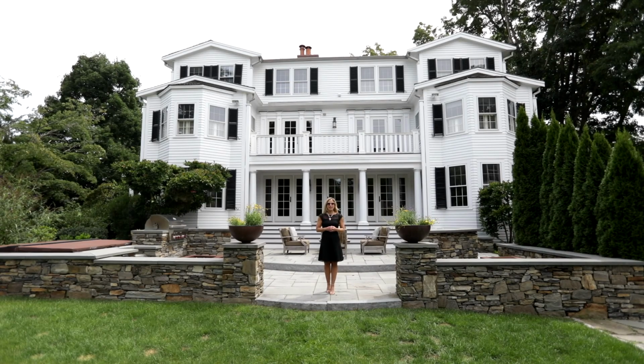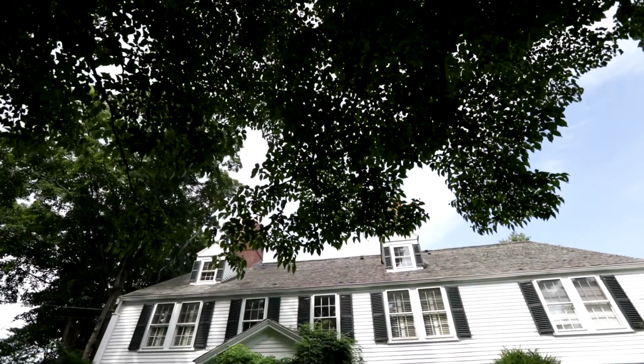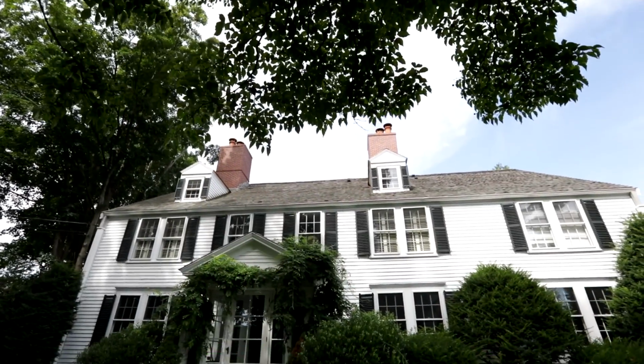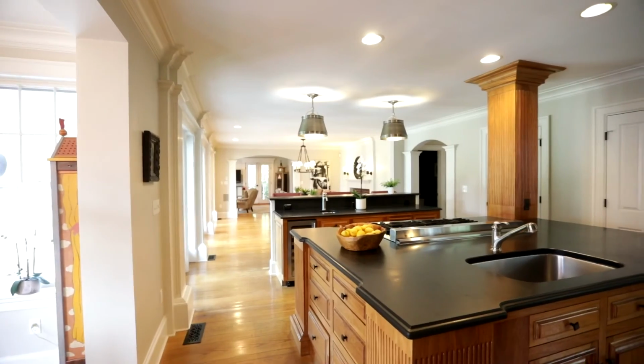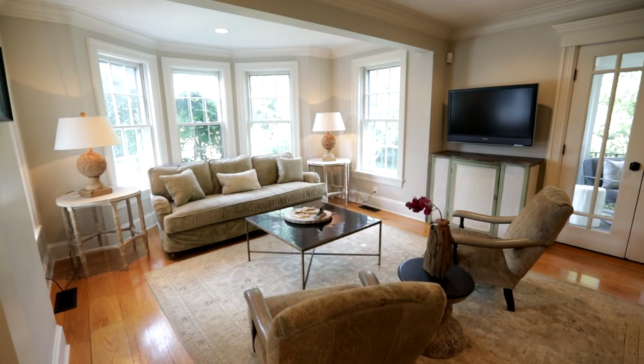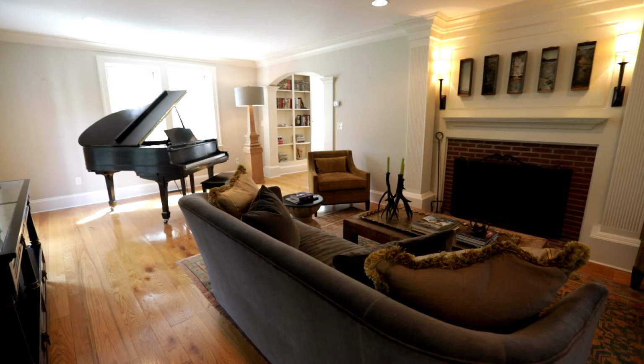This luxurious estate has everything. Fully renovated in 2008 with exquisite details reminiscent of the Georgian period. The home's 5,700 square feet includes a chef's kitchen, several sitting rooms, and five ensuite bedrooms, bringing an elegant yet comfortable feel.